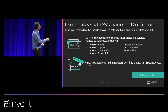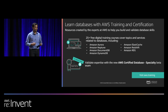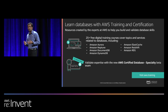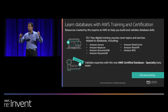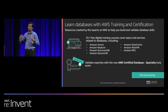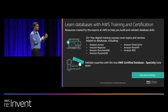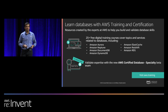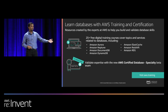As you can see, for different use cases, you might want to use different databases, different data persistence layers. We have a 4-hour course that specifically talks about the different use cases that you might have and which database technology you might want to use. Once you're familiar with that, you can then attend more training for individual services. Like for RDS, we have courses for every engine that explain how we can do whatever we spoke about today, and even for the very beginning, how do you create an instance and from that level.